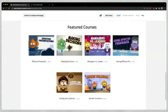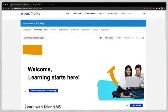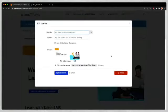But we need to customize this first. And to customize a homepage, all you need to do is use the different sections below. So we have different sections based on what we want to add. If we click to add a banner, you will get to this section right here. And you hover on the top right, click edit, and you start with the title and then subtitle.